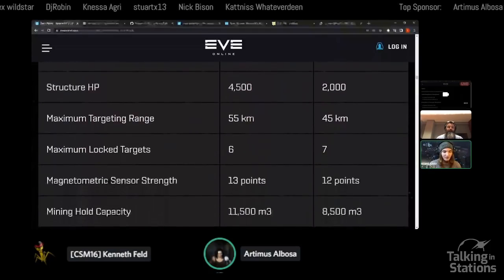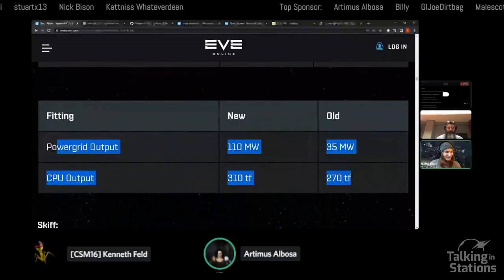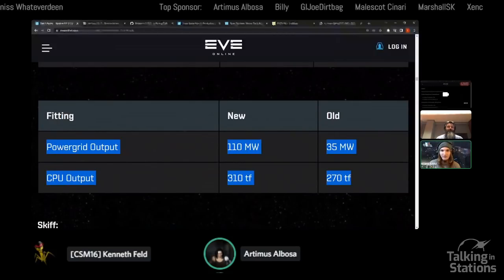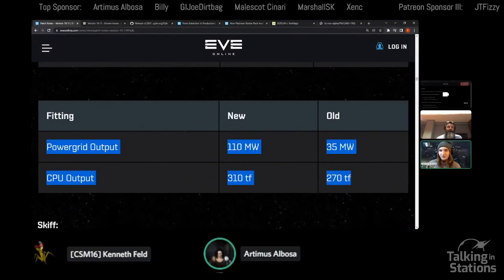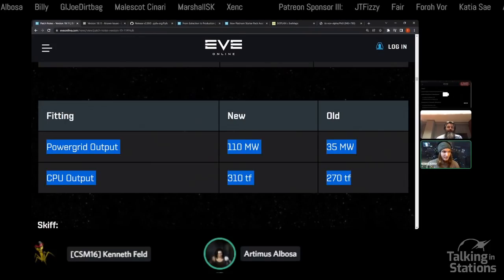All that stuff has been adjusted, as well as some fitting room adjustments, which I'm exceedingly happy about. Those adjustments have been made. So overall, no matter what, if you are flying a mining barge, you're going to have to go through and redo your fits because they can get better now. Just full stop, they will get better.